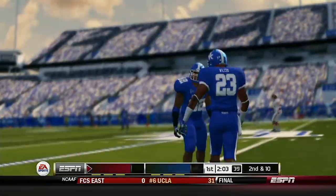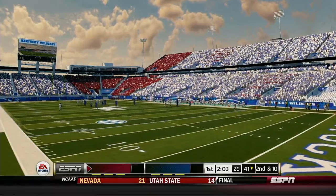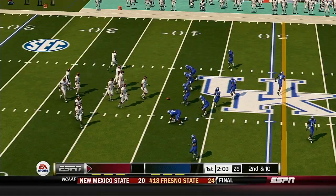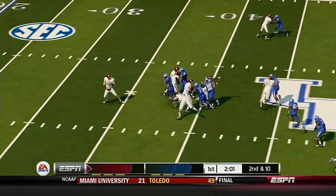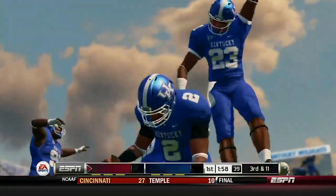And it's almost picked off. It can be tough making a play on the ball sometimes, but that's probably a pick he should have made. From their own 41-yard line, it's second down. Wrong play, and the defense was ready for it.